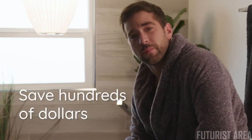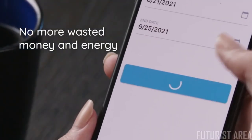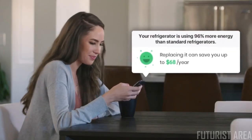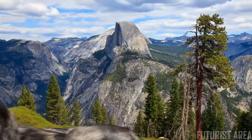PowerX learns your family's temperature habits and heats just the right amount of water. And it'll turn off your water heater when you're on vacation, reducing CO2 emissions and saving you money. PowerX Water and PowerX Electricity identify saving potential and give you real-time tips to reduce your energy bill. If America used PowerX, we'd save more CO2 than Yosemite.